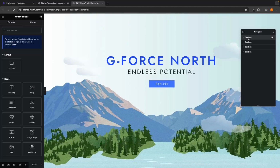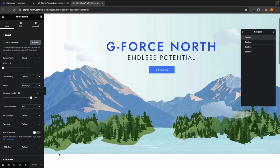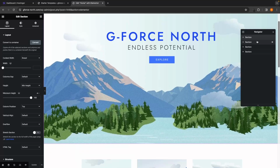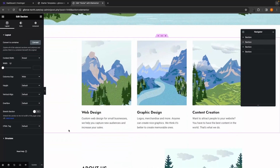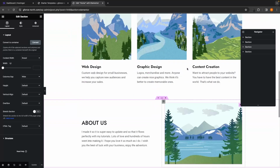Now the navigator is made up of 4 different sections, and if we click on each section, you can see what is contained in each section. So this top section is everything that is between these 2 pink lines. You can see the pink line there and there. This is the first section. The second section is between these 2 pink lines. The third section between these 2 pink lines, and so on and so forth.